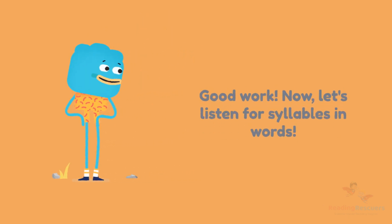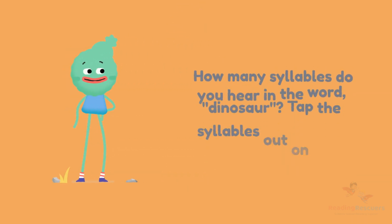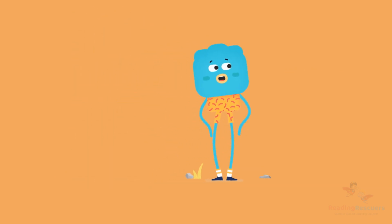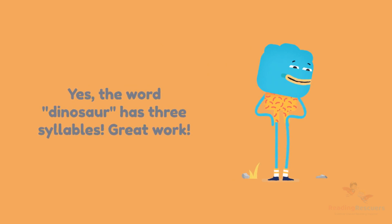Good work. Now, let's listen for syllables in words. How many syllables do you hear in the word dinosaur? Tap the syllables out on your fingers. Yes, the word dinosaur has 3 syllables. Great work.